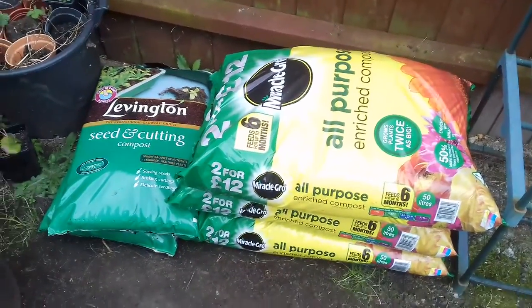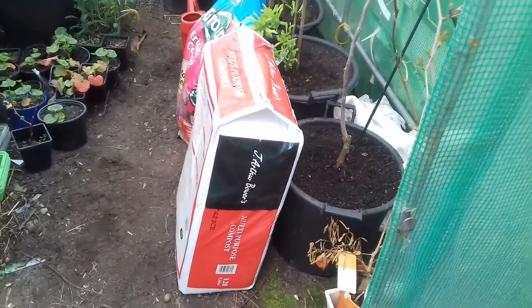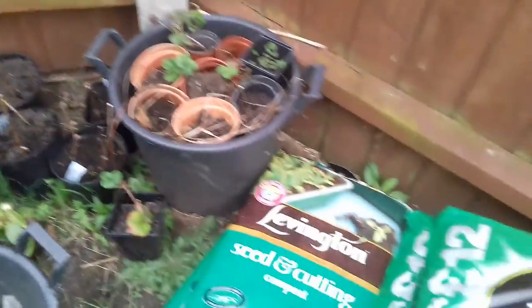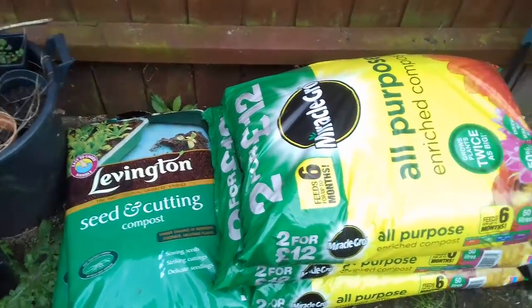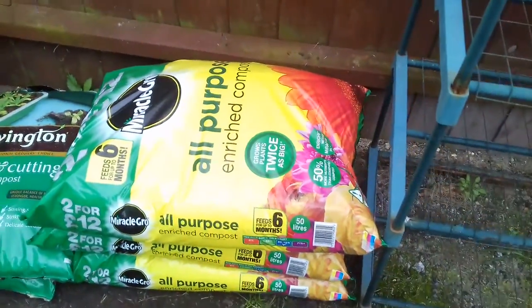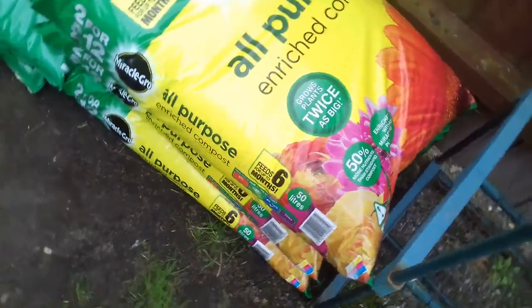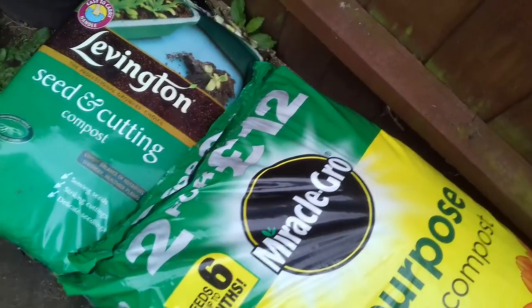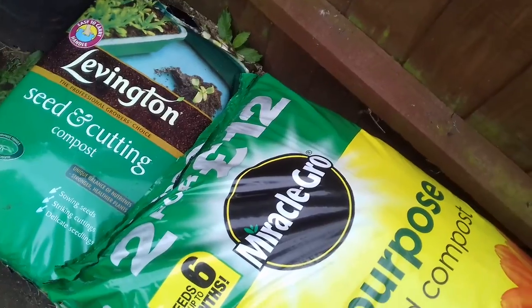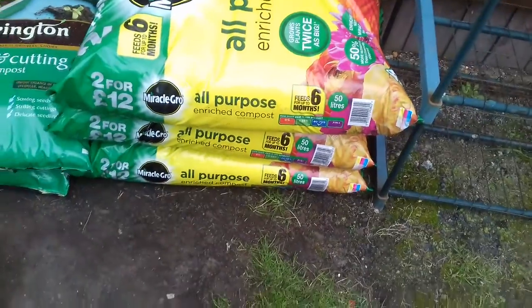Now, in front of me here, you can see some different brands of compost. What I normally use, Dan normally uses this, doesn't he? J. Arthur Bowers from Homebase. But this here, the Miracle-Gro, the reason I have this is because it's enriched compost, feeds for up to 6 months, grows plants twice as big. It says 2 for £12, it was 3 for £12, that's £4 for 50 litres. Yeah, I bought 3.